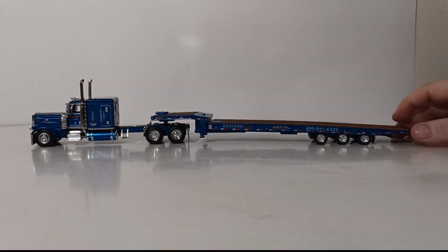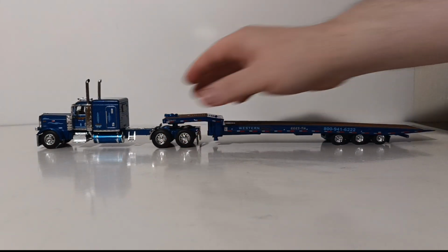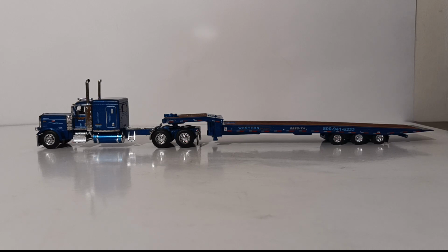Yes, I do wish that they were available in other scales. I'm not going to pretend that I don't wish that. But we have to work with what we have here, right? We don't make these decisions. We're not the model manufacturers. We're not OEMs of these company. So it is what it is.